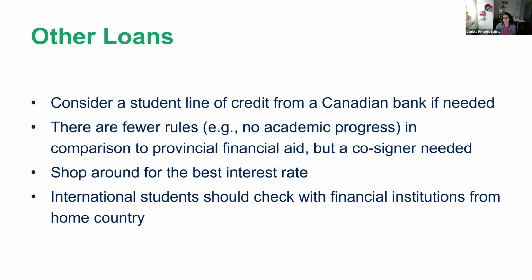I do recommend you shop around for the best interest rate. So definitely go to your home bank and see what they have to offer. But I would get at least one or two other quotes to see if there are better rates out there. And any international students on the call, you could check with your financial institution from your home country to see if there's any loans that you would be eligible for from there.